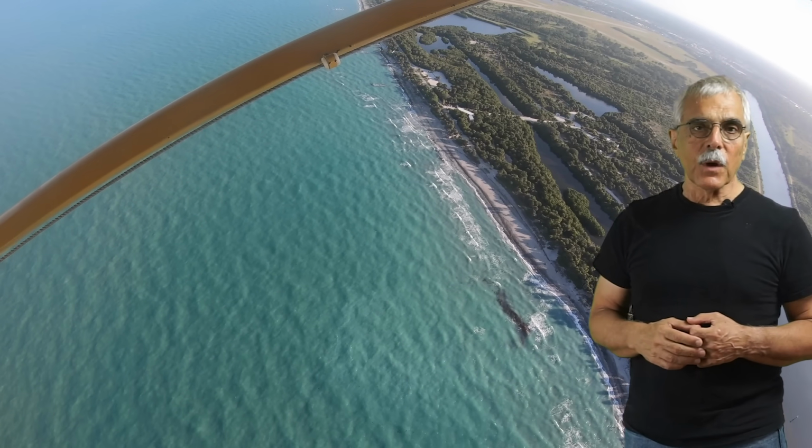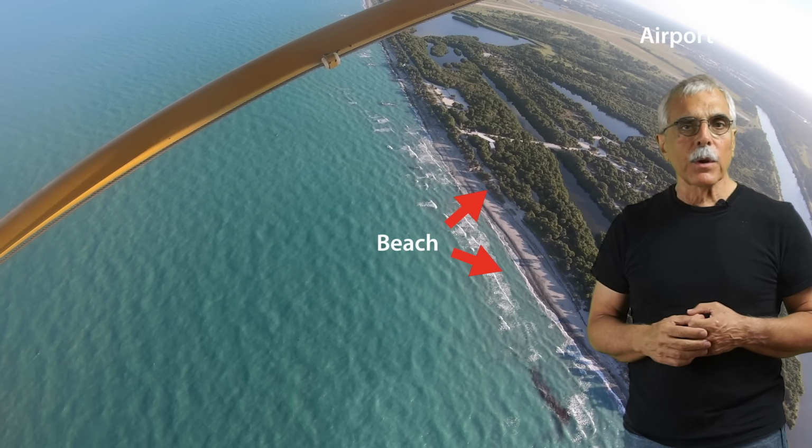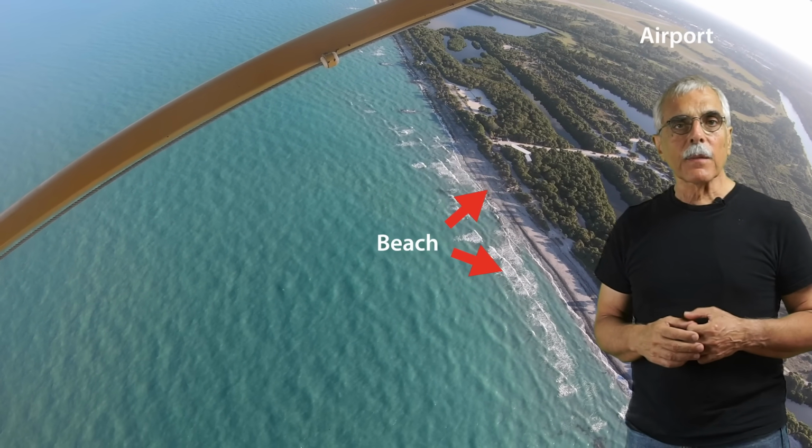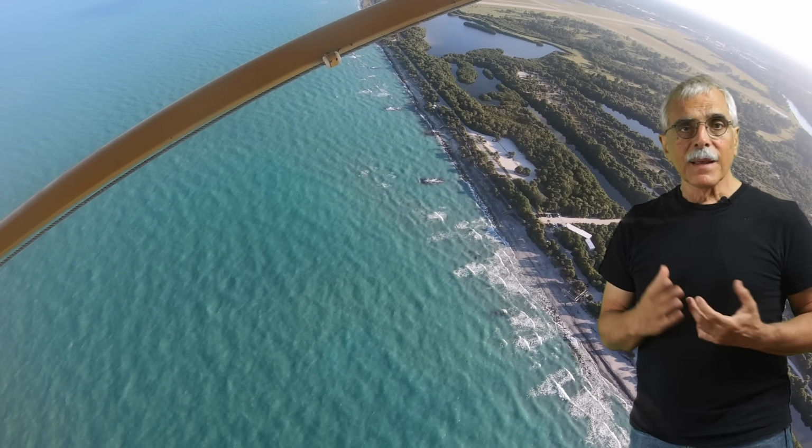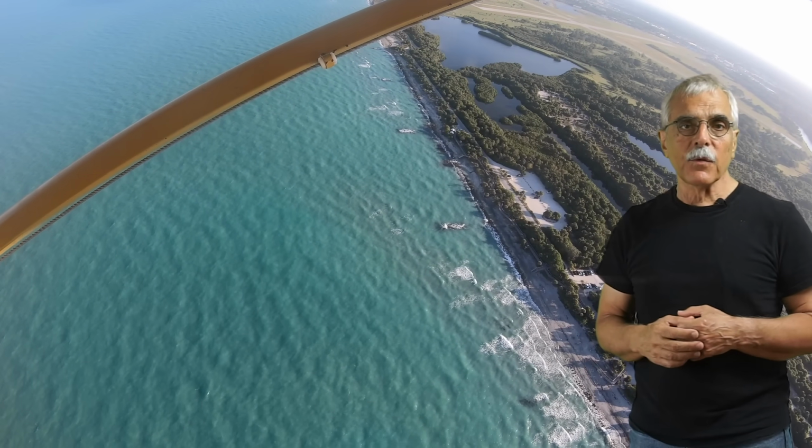Pilot of an Archer was on his way into Venice, my home airport, when he lost engine power and the beach appeared to be the only, or at least the best option. He landed in the water as close inshore as he could. But there were people on the beach and the pilot either couldn't see or couldn't avoid a father and his young daughter wading in the surf, and the airplane struck them when he touched down.